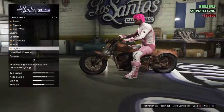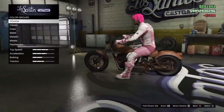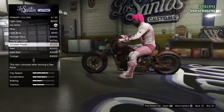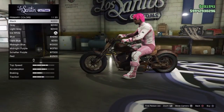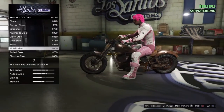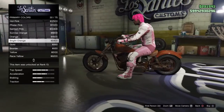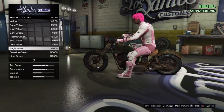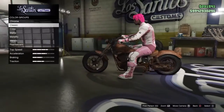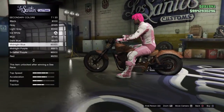Horn, I really don't care about the horn lights, you know. Respray, alright, bro. Oh, we can actually change it. Never mind. What the fuck? You can actually change it. Oh my god, the rust is still on there, bro. Imagine, like, make this black. Nah, yo, I kind of like the rust on it for some reason. It's weird without the rust on it, bro. Like, I don't know, it's freaking weird. Honestly, I kind of feel like leaving it all rusty. Rusty. Okay, it's this.